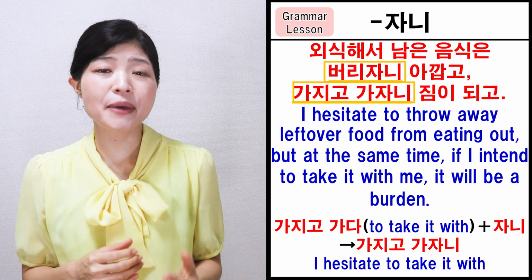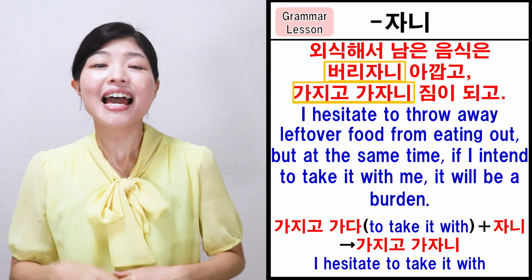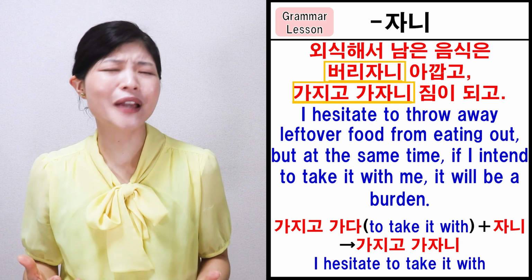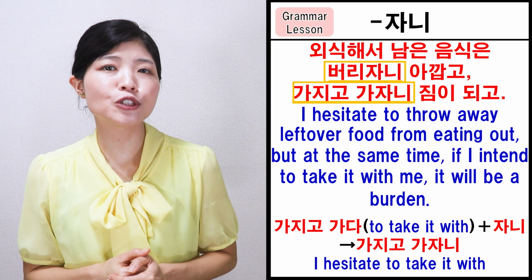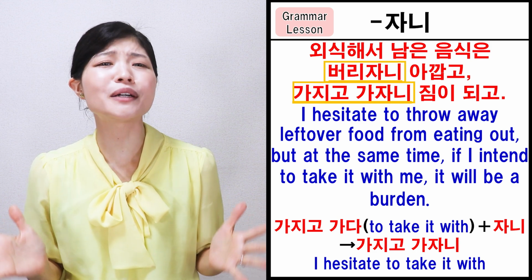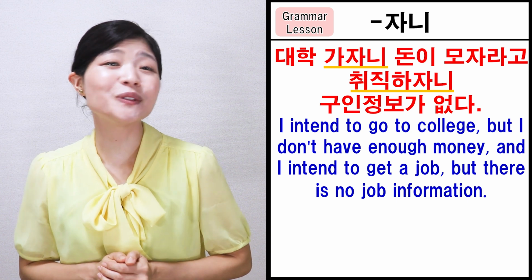Two actions are compared in the first half part and the second half part, and you can see that both are difficult to realize. In this way, sometimes you use 자니 twice in a row to convey a helpless situation or reason. Let's look at another example sentence.